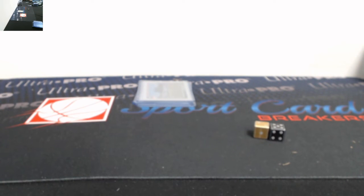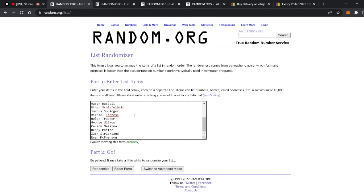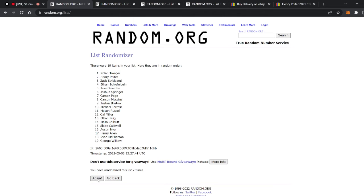I'm going to show you guys this really quick. So this is everyone who's in the 15U checklist. This is going to be the one that's numbered 80 of 80. Seven times. One, two, three, four, five, six, seven. Sorry, not eight times. Seven. So Slade Caldwell. Slade Caldwell, you win the checklist out of 80 for the 15U.